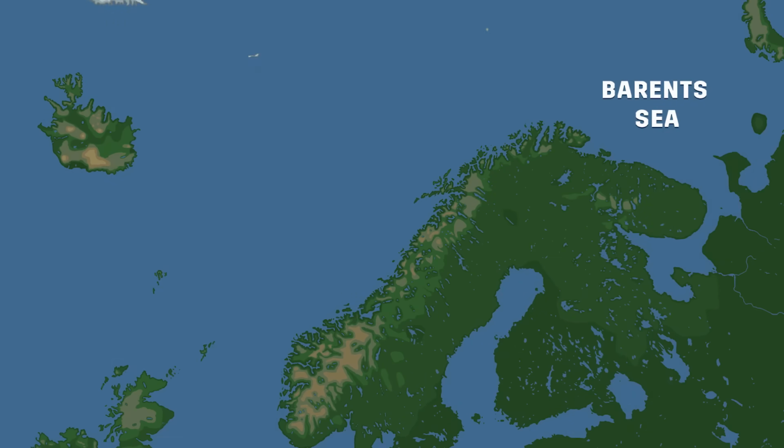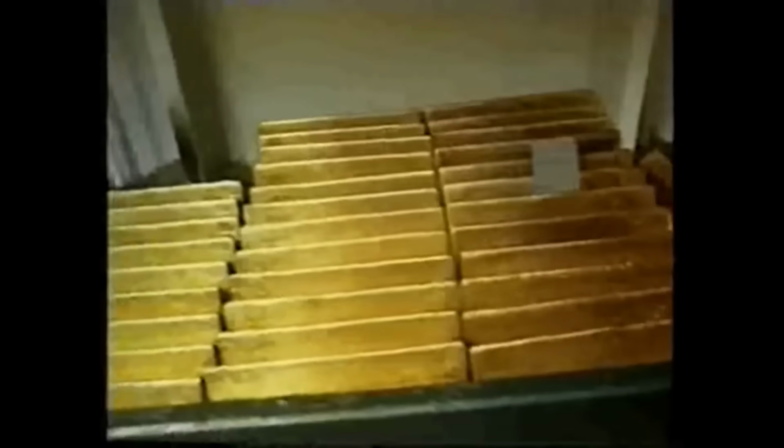At the start of May 1942, a British cruiser sank in the Barents Sea with 4.5 tons of Soviet gold ingots on board. This is the story of how it got there and how it was reclaimed from the depths decades later.